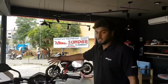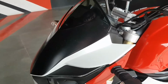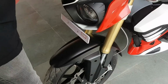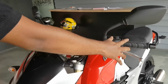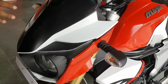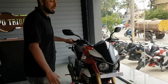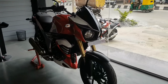Coming here, then the suspensions. The forks are upside down forks, not the regular telescopic forks. The advantage of this is the inner tube is closer to the front wheel, so the movement of the suspension is this way, the travel is this way. The impact that is transferred onto the handlebar is not too much. There are other bikes also with upside down forks, but they have a slightly stiffer suspension setting. This is not too soft, not too hard. This is just right for Indian conditions, so the suspensions are custom made for our Indian conditions. The rear is also an adjustable monoshock which you can adjust according to your needs.